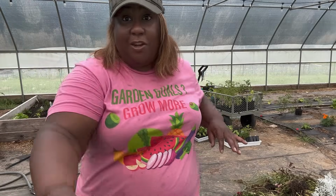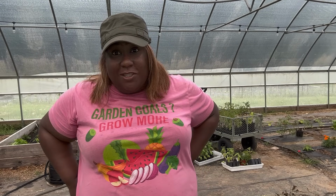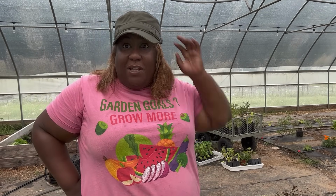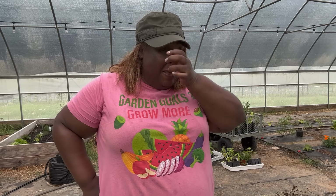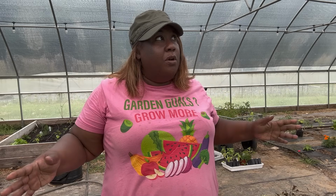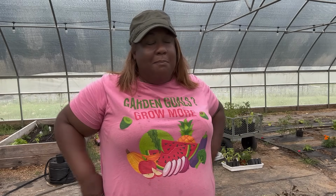Okay, so I got this bed ready to go, and I'm really excited because of what I'm about to do. It's something that I've been wanting to do, but I have been nervous about doing it. And that's kind of like having me a little herb garden in one of these circular things. I'm not going to put mint in it because mint takes over. But I do want a bed where I can put mint in that's bigger than a pot, because it can only get so big. And mint needs to be contained.